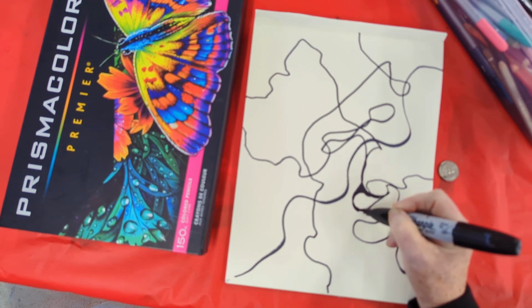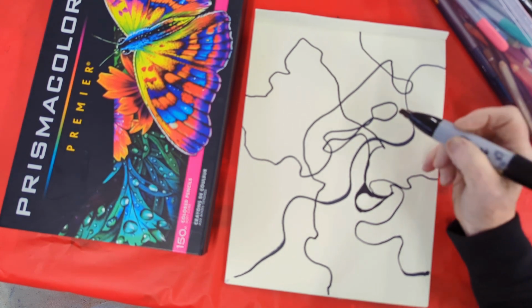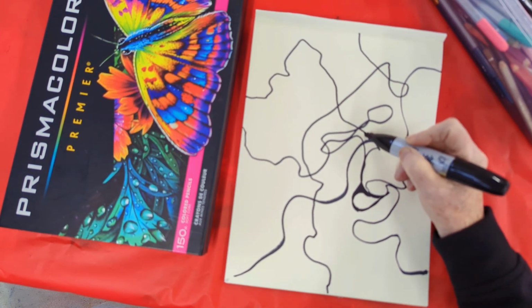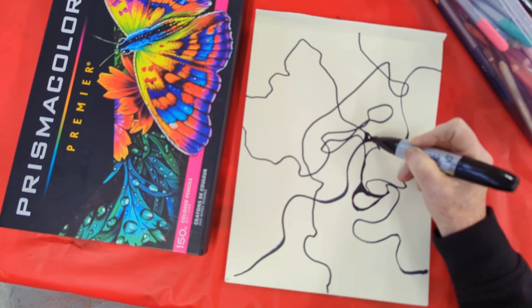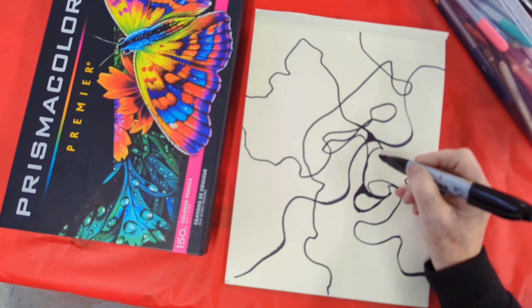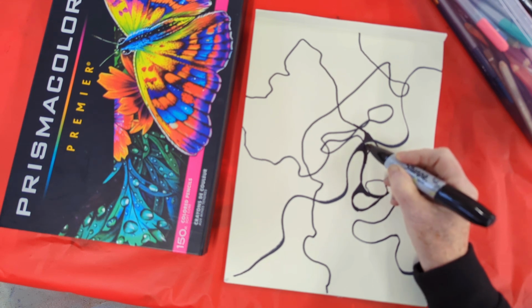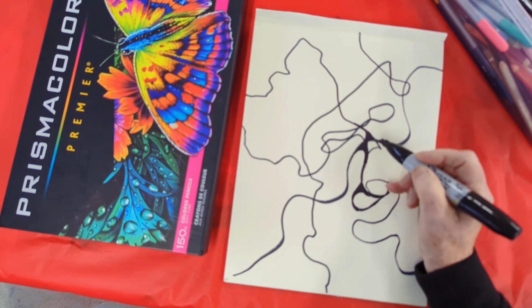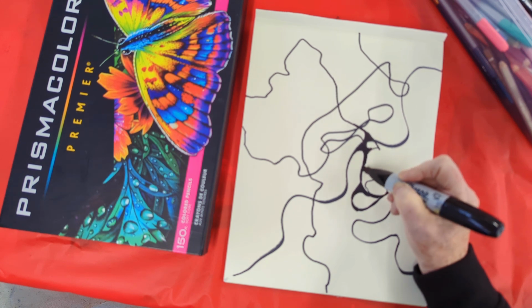Okay, go around here. And wherever they meet, I want those to be rounded out. So I'm going to round that out here, and I'm going to let my pen just flow like this. I'm going to round out this one here, where it meets here, fill that space in, and I'm going to round it out so I've got a rounded shape here.